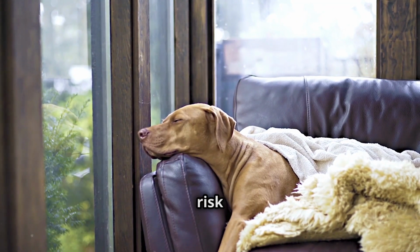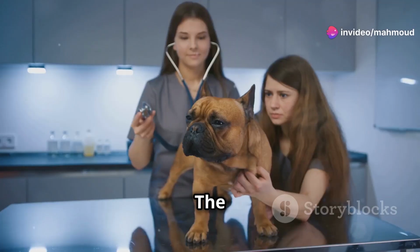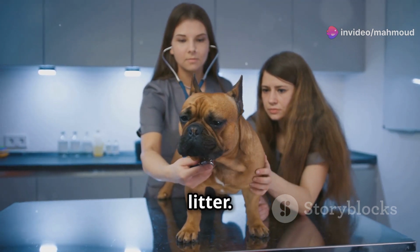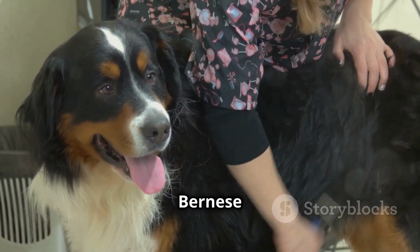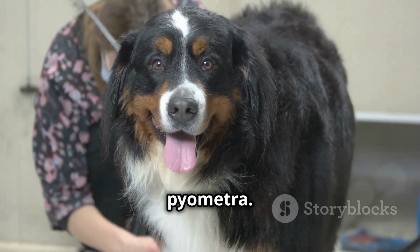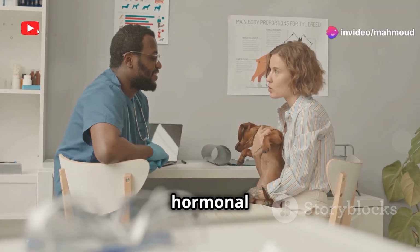Age is a significant risk factor, with older pets being more susceptible to pyometra. The risk increases with each heat cycle, especially in pets who have not had a litter. Certain breeds, such as Bernese mountain dogs, Rottweilers, and Golden Retrievers, have a higher incidence of pyometra. This may be due to genetic predisposition or breed-specific hormonal factors.